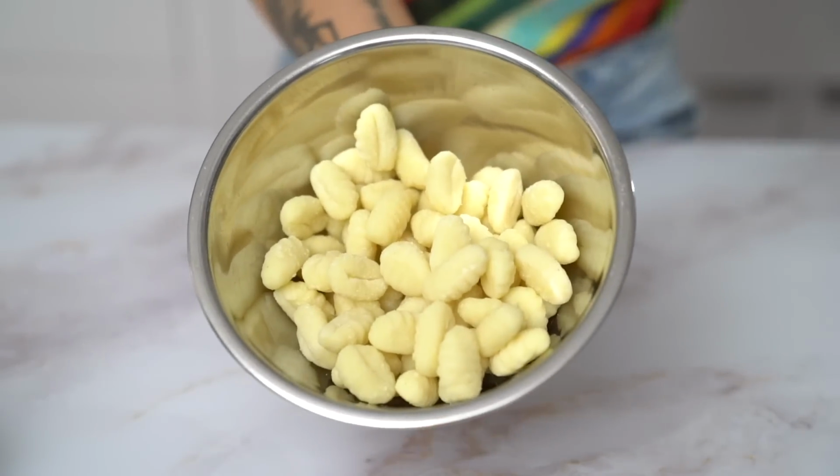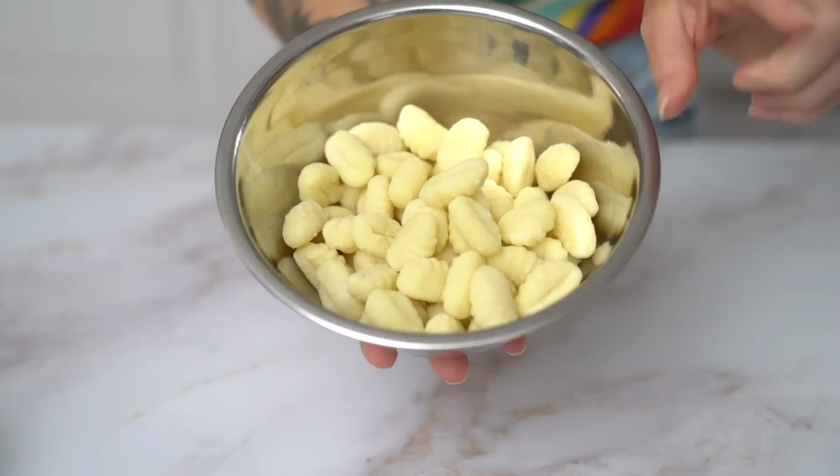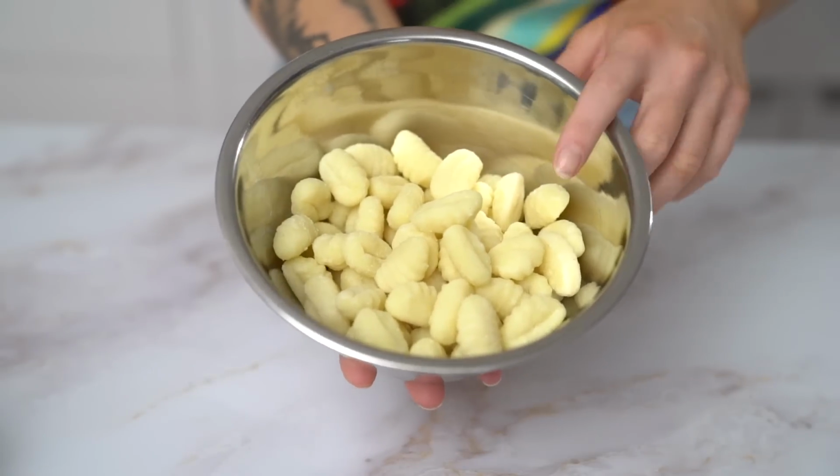Most of the gnocchi that you find at the grocery store that's dried like this is egg-free, so it's completely vegan, but definitely read your labels. Sometimes they aren't if they're fresh.